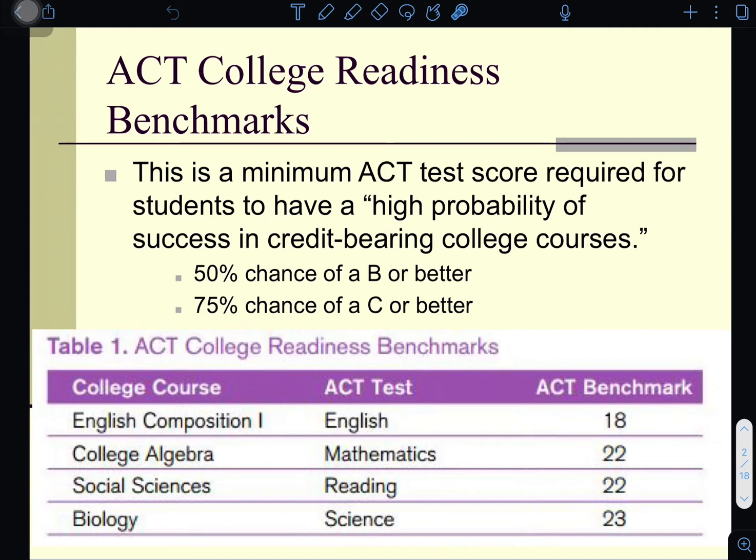So science portion of the ACT. First of all, what the heck is the ACT? What do all these scores mean? Just so you are aware, a perfect score on the ACT is a 36. You have different sections, the 4 listed here on this screen: the English, math, reading, science. Sometimes the writing is given as well. 36 is considered perfect.